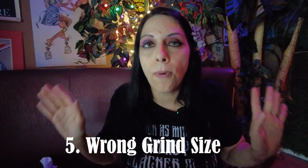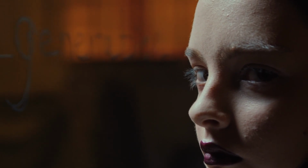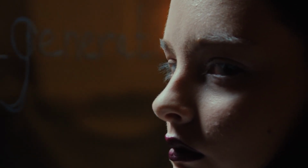And lastly, wrong grind size. If you grind your coffee too fine, the coffee's going to over extract. It's like trying to be someone you're not. Think of it like forcing yourself into a gloomy sort of personality just to impress somebody who is one of those dark souls and really vibes on that. But in truth, you're actually a super perky goth. The vibe ends up clashing and it all turns out really bitter.